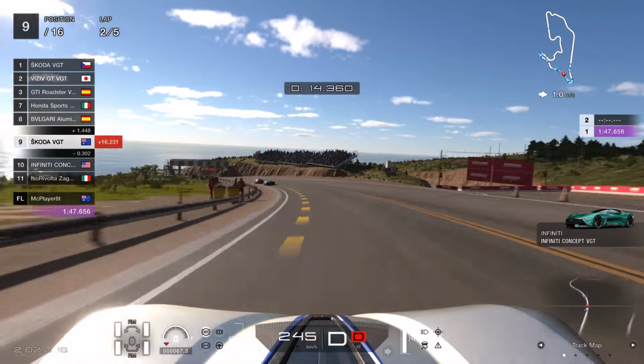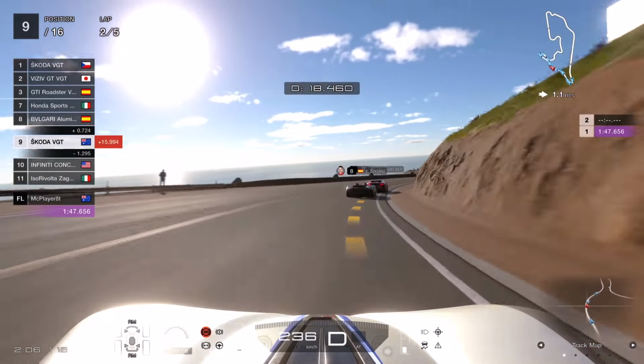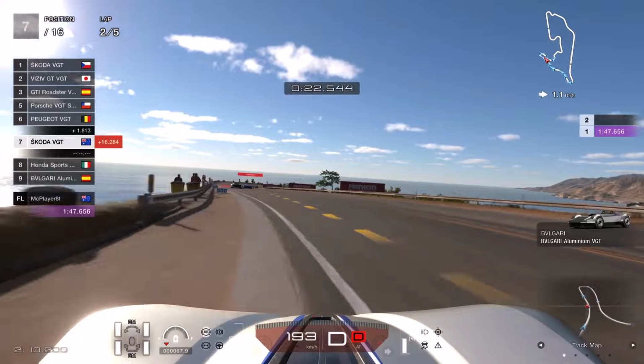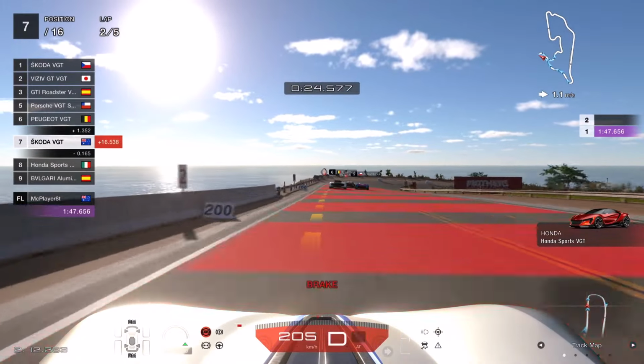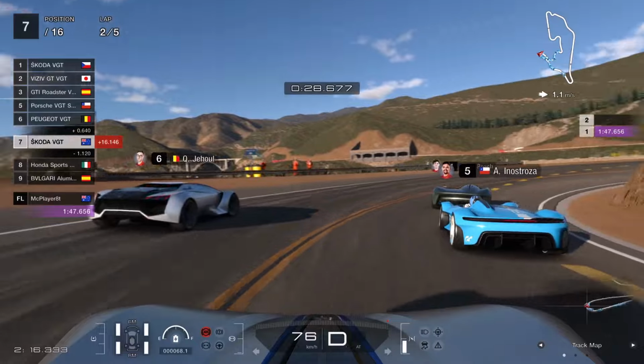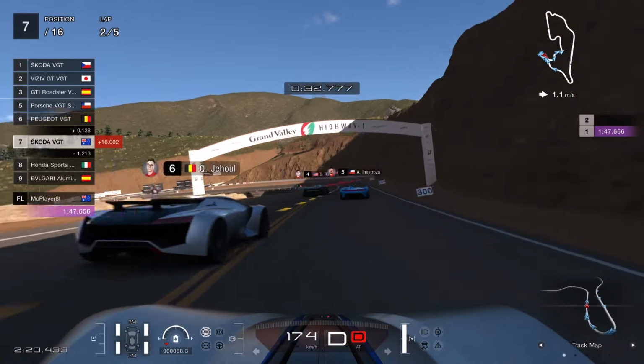And the power laid down very, very nicely. Not a lot of wheel spin that you can get out of this car as we try and swing it through. We can't quite get through without contact, but we'll make the move regardless. And we're all the way up now into P7. Got another little cluster of cars as we'll try and make our way through.